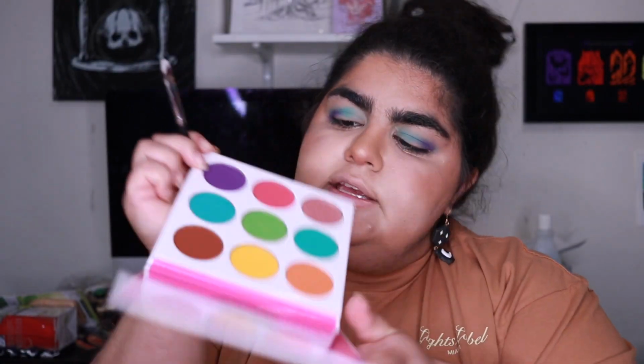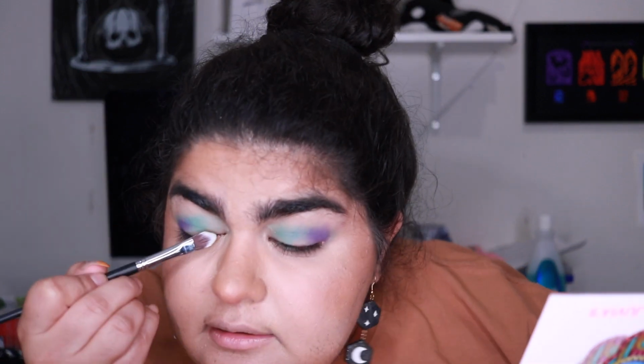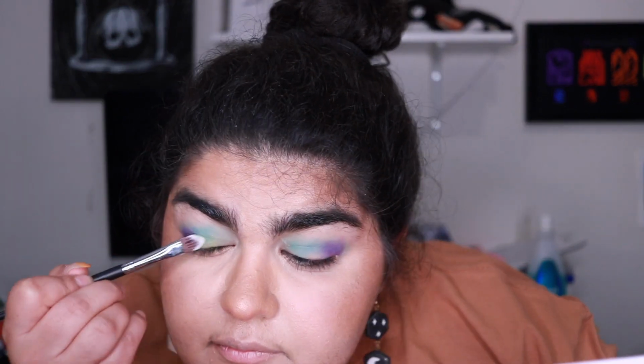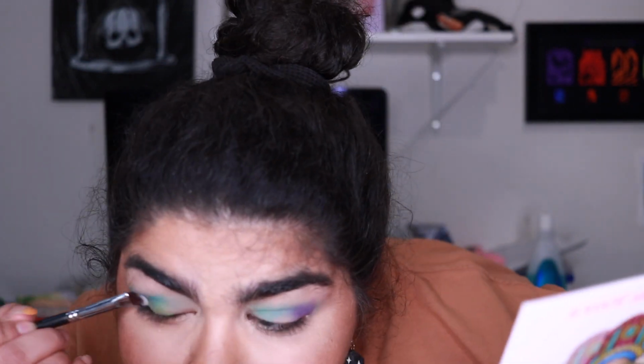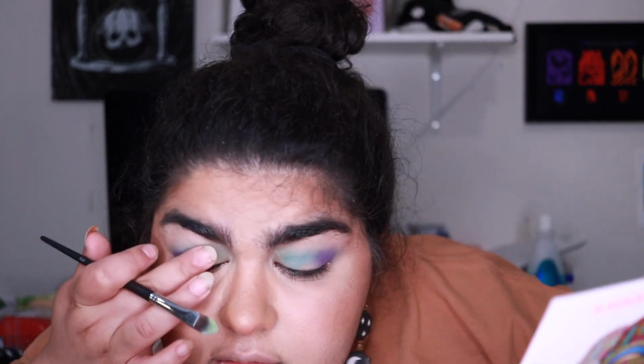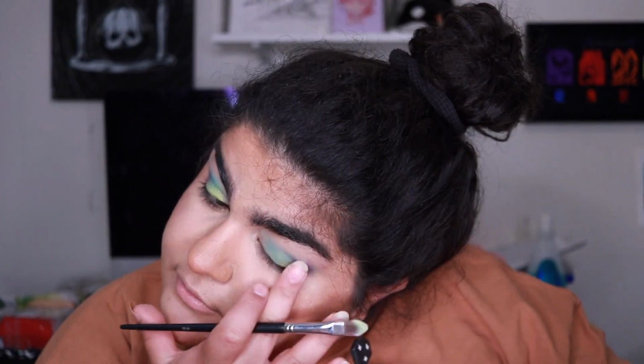Then I'm gonna grab like a flat brush, and I'm gonna grab this like green shade right in the middle, and I'm just gonna put that like all over my lid. Okay, that one's not quite as bright as I would like, but maybe if I do it with my finger? Okay, yeah. Finger is definitely better for that kind of shade. Look at this formula. It's definitely like a finger formula.